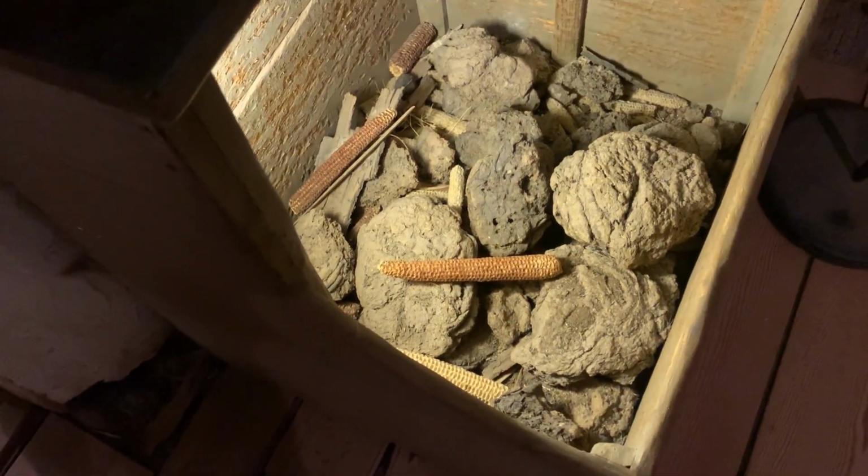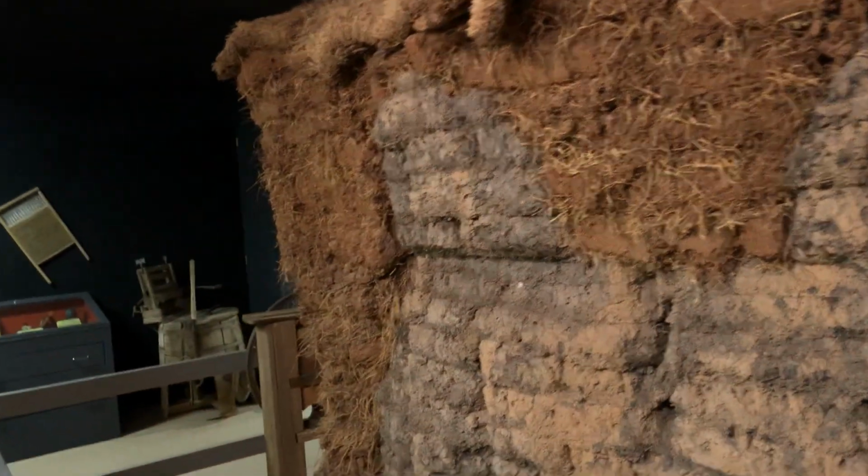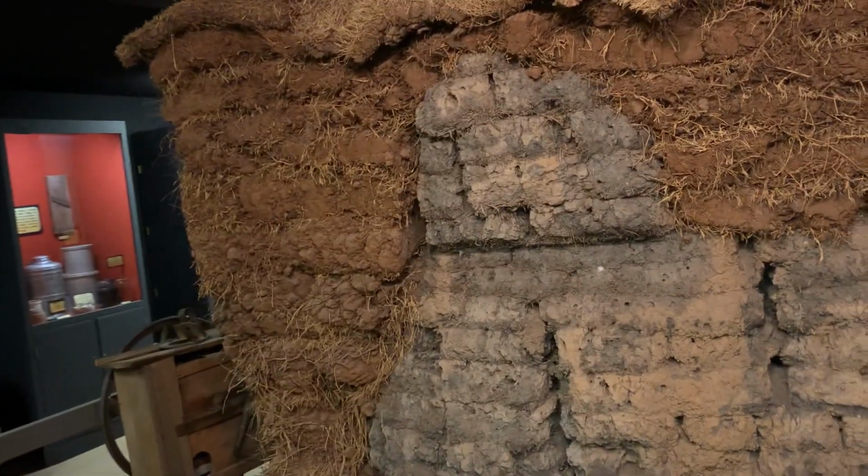Man, there's some old corn. There's the stove. Ooh, keep it warm in here. Let's look at this other side of the exterior. It's a complete house, guys, all the way around.